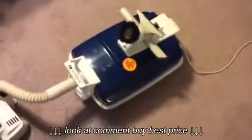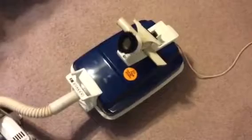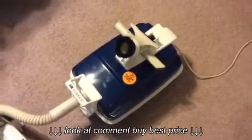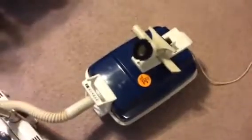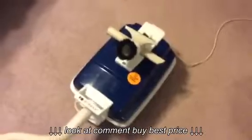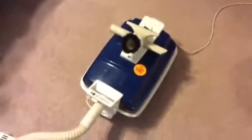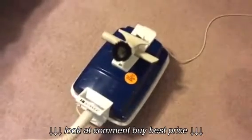It is your typical 70s and 80s era all metal Eureka canister. Some people refer to these as Eureka Ironsides because of the metal construction. Very well made vacuum cleaner, very good suction.